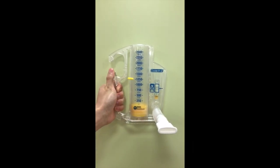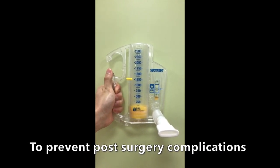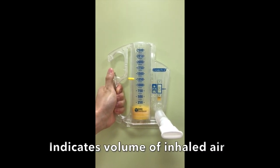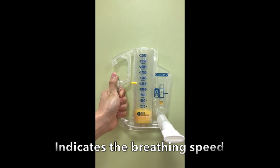Deep breathing regularly using the incentive spirometer after surgery is strongly recommended to prevent post-surgery complications pertaining to breathing. It has a mouthpiece, a yellow piston on the left, which indicates the volume of inhaled air, and a small yellow indicator on the right to indicate the breathing speed.